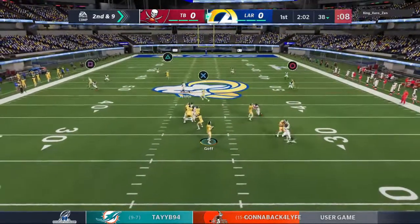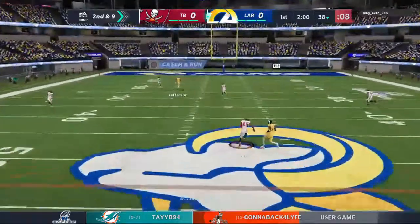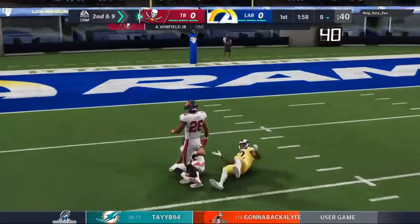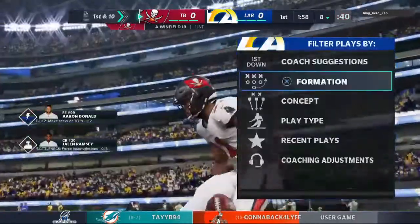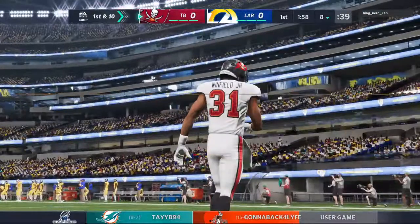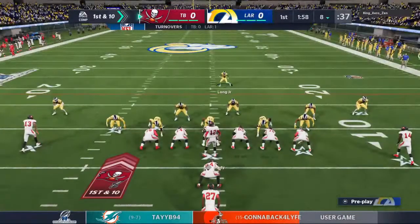A shotgun snap for Goff. Oh, going for Jefferson downfield. Clash of bodies here, and it's intercepted. It's by Antoine Winfield Jr. Well, certainly not how he wanted to start his night. First throw of the game, an INT.